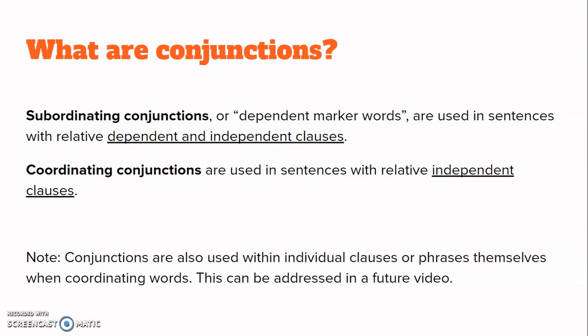Now, it's important to note that conjunctions are also used within individual clauses or phrases themselves when coordinating words. This will be addressed in a future video because there's so many different types of conjunctions that they don't all apply to specifically subordinate or coordinating conjunctions when discussing clauses and punctuation, therefore.